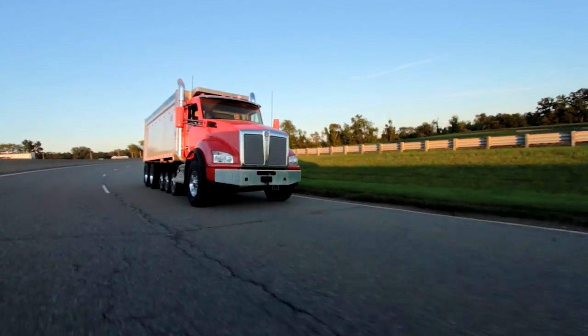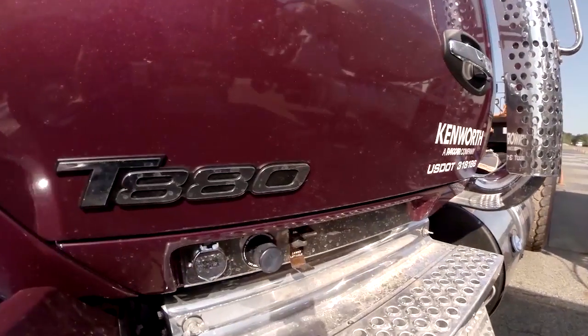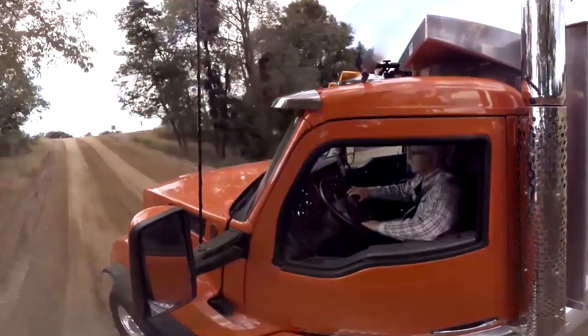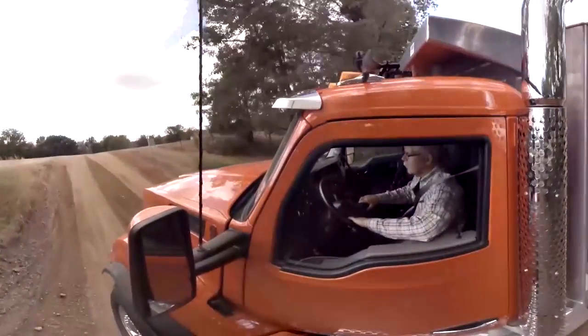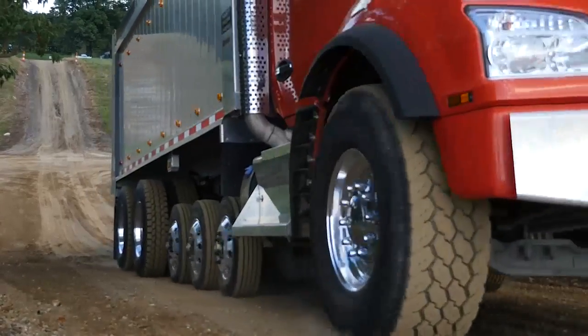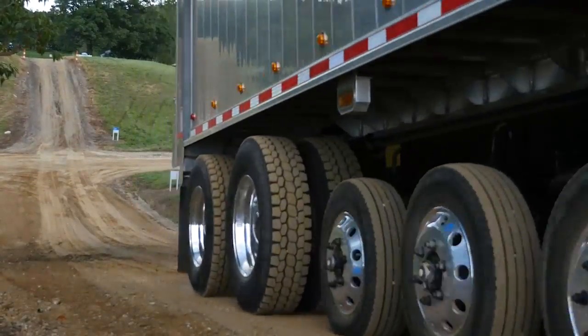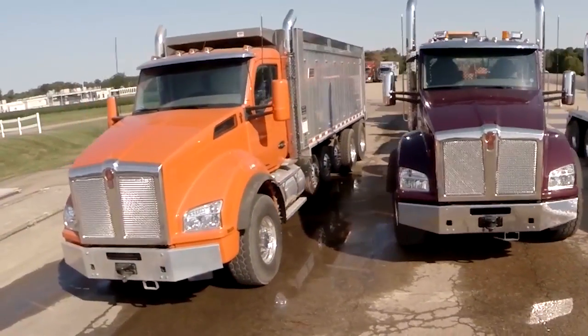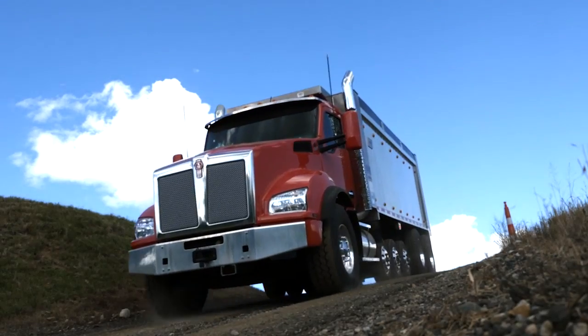The measure of a good vocational truck is how well it handles the tough jobs. The T880 might be right at home on the highway, but it really earns its stripes out here. I'm Jim Park, equipment editor of Heavy Duty Trucking and Today's Trucking. We're out playing in the dirt on the back 40 at Eaton Corporation's Truck Proving Grounds in Marshall, Michigan. We've got a couple of Kenworth T880s here, and they're ready to do battle with some really tough terrain.